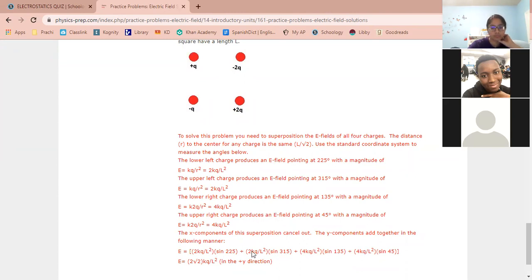The X components cancel out. Okay, so I think, because, well, let me just draw in the arrows. I think all of them were pointing out. They were all just pointing out. Yeah, there's 2 arrows, one pointing up to the right, and the second one's pointing up to the left.